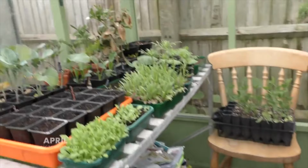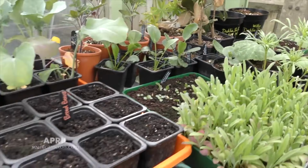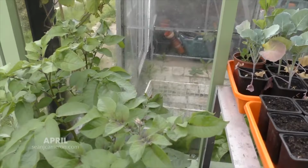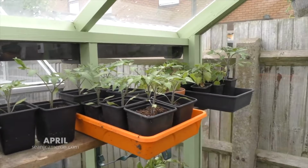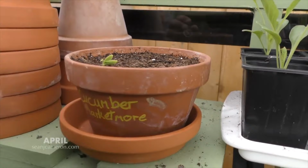Just close the door, keep the little heat that's in here, okay. Everything looks fine. So it seemed to work. Everything is looking perfect. Look at all these tomatoes. I don't know what I'm going to do with all these. It certainly helped. Look, my cucumbers. There's three I can see that are coming up.